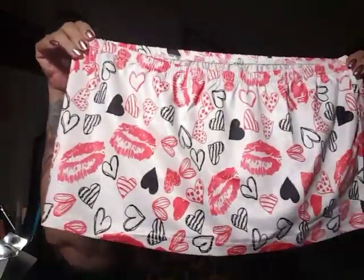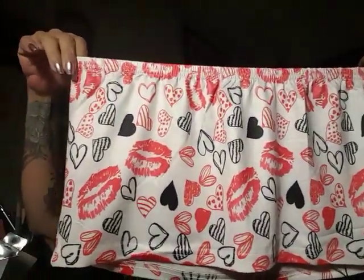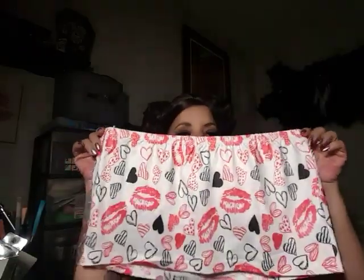And then I got this cute little tube top. Super duper cute. It's got hearts, lips. Oh, I like that. Kind of looks like a skirt, huh? But it's not. It's a tube. Last few.